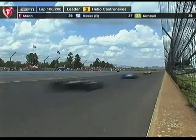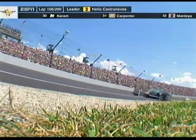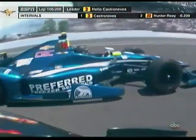2 years ago, those two battled for the win. Helio clear out of turn number 2, 6 to 7 car length advantage back to Ryan Hunter-Reay, but a 10 car length advantage back to Tony Kanaan in 3rd. Castroneves is just 5 laps from 20th all-time in laps led at this speedway, but the guy in front of him is just 2 cars behind him in the form of Tony Kanaan. Helio Castroneves, short chute on the north end, has about a 3-car length lead.